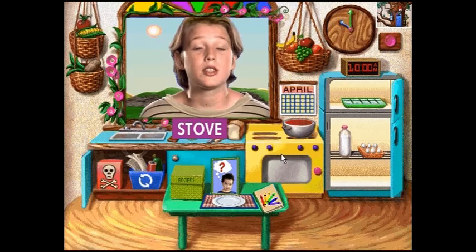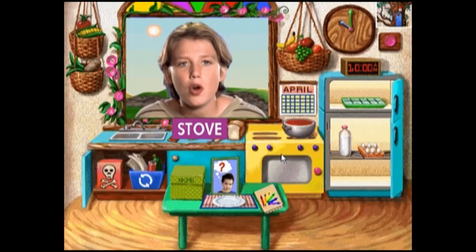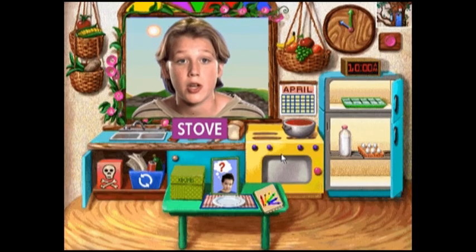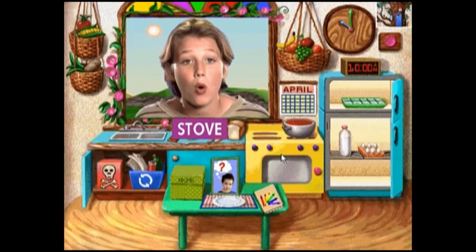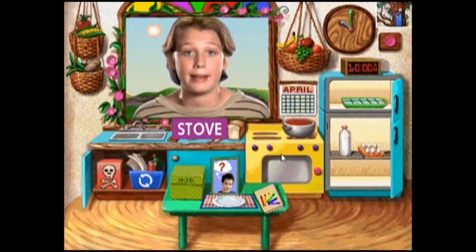Stove. A stove is something we cook food on. A stove has burners that make heat from electricity or gas. This heat cooks our food. But you have to be very careful around a stove. Don't dare touch a stove or the food cooking on it. You could get badly burned.